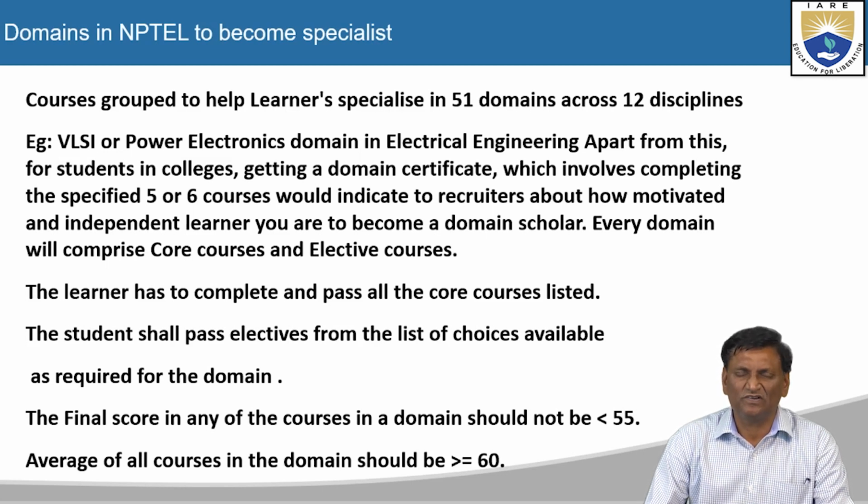For example, in the electronics domain, we have VLSI. Subjects pertaining to VLSI are called one particular domain. Similarly, in mechanical engineering, all production subjects are one stream, and all machine design subjects are another domain. Like that, there are 51 domains across 12 disciplines. These 12 disciplines are civil engineering, electrical engineering, mechanical engineering, chemical engineering, aerospace engineering, and so on. In each discipline, you have 4 or 5 domains, which together become 51 domains in 12 disciplines.